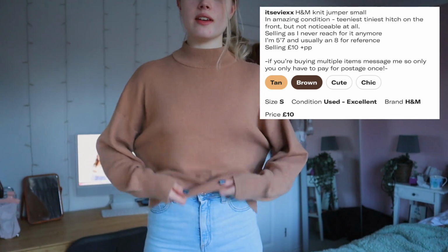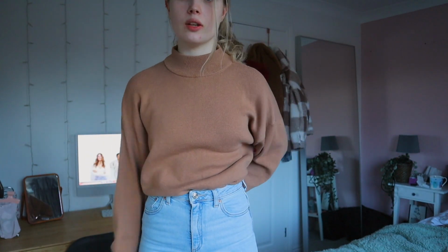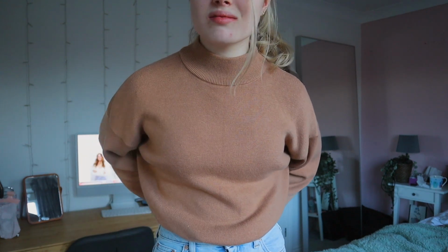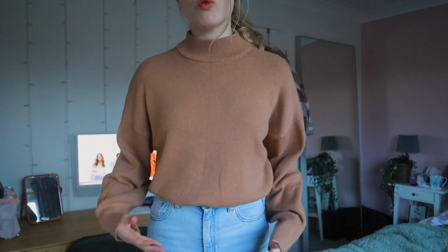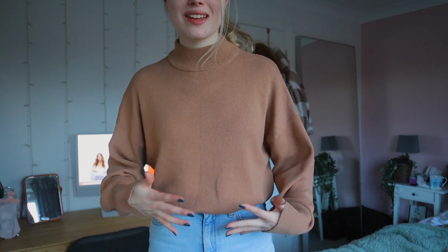I would usually wear this tucked in at the front, just like that, or maybe tucked in all the way around. It's a super comfy, smart casual kind of thing. Say if you're at sixth form, I feel like this is a very sixth form thing, or a casually smart work thing, if that makes sense.